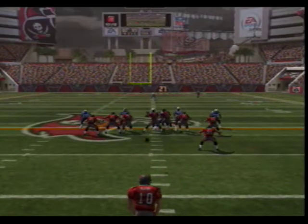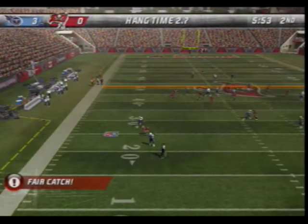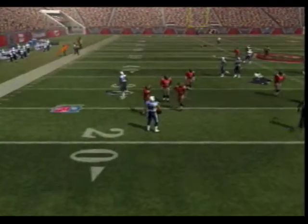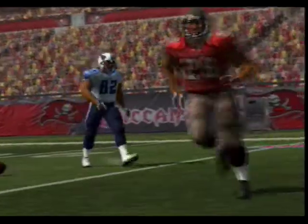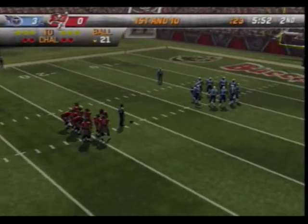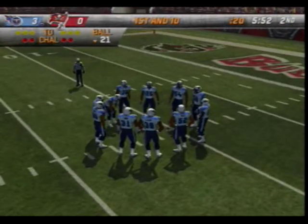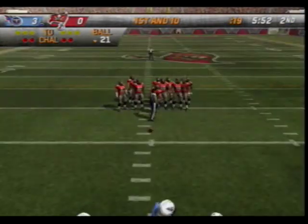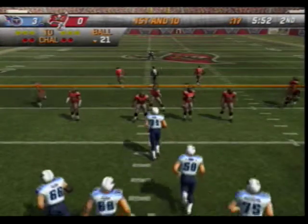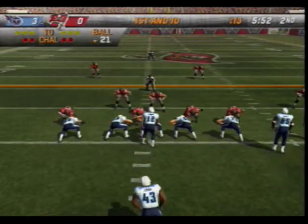Player comes into the game for the punt. Randall L. looks like he's ready for the return. He signals for a fair catch. Fair catch made at the 21-yard line. The Titans will start the drive at the 21-yard line. First and 10. Let's go!